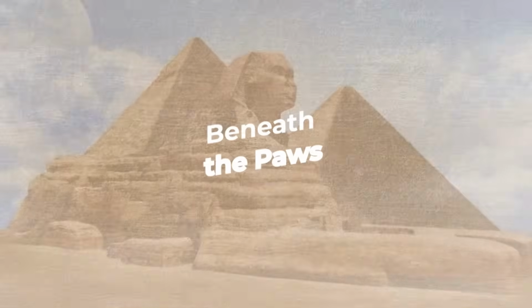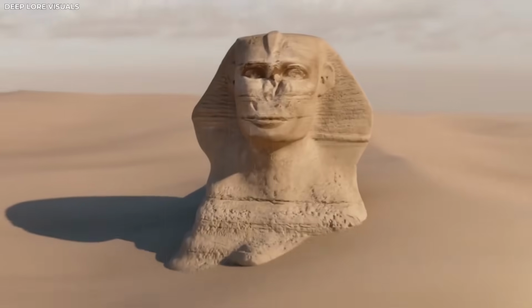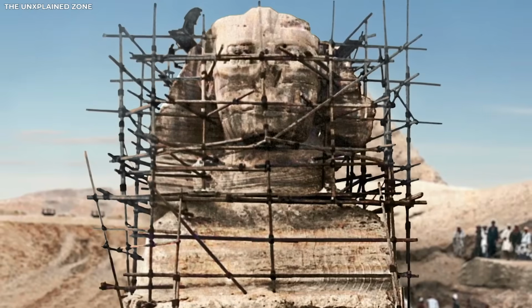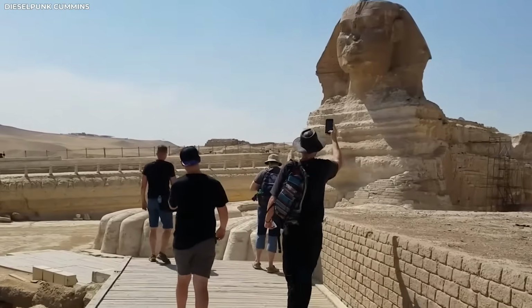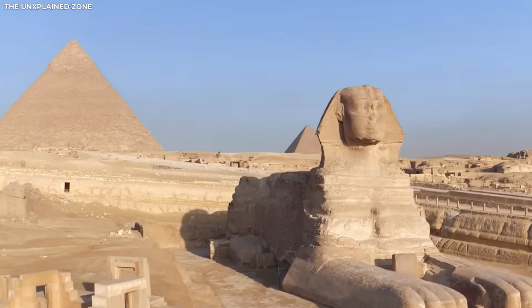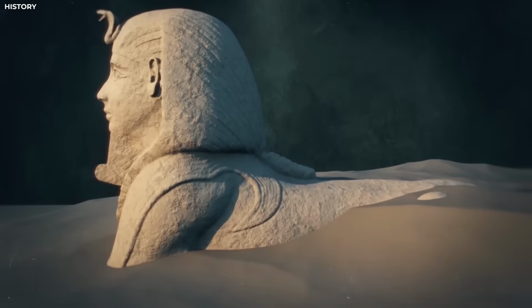Beneath the paws. The Great Sphinx has endured everything the desert could throw at it. Sand has buried it to the neck, storms have battered its flanks, and pharaohs and emperors alike have ordered repairs to keep it standing. Yet despite two centuries of careful study by archaeologists, engineers, and geologists, the Colossus still had secrets to give. The latest discovery began innocently enough.